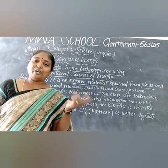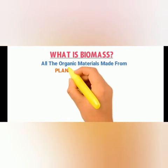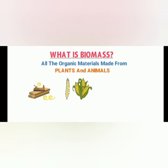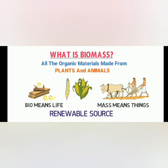Now let me see what we mean by the biogas. Well, all the organic materials made from plants and animals are known as biomass. Examples of biomass are wood, crops, animal manure, some garbage, etc. The word bio means life and mass means materials. Biomass is a renewable source of energy. It means we can use biomass again and again in order to generate energy.